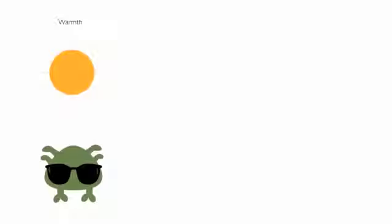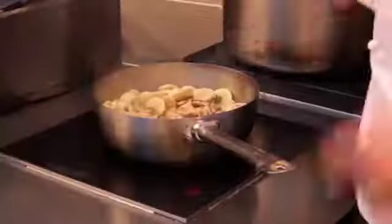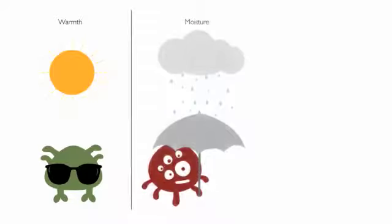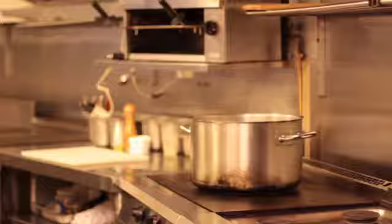Bacteria multiply most between 5 degrees Celsius and 65 degrees Celsius. This is known as the danger zone. That is why we refrigerate food, to keep it fresh, and often cook food before eating it. They need moisture. Bacteria grow very well in damp or moist conditions, but cannot survive in dry environments.